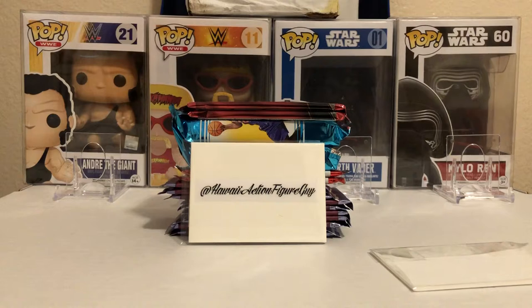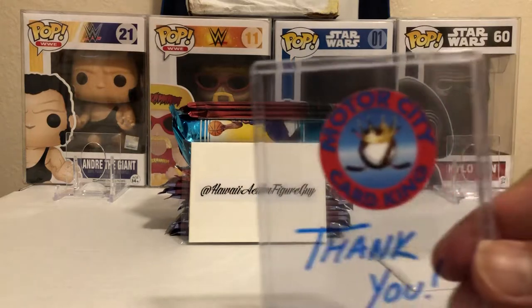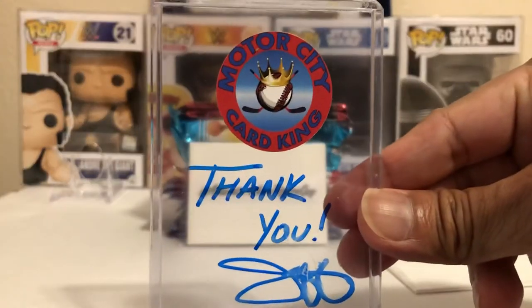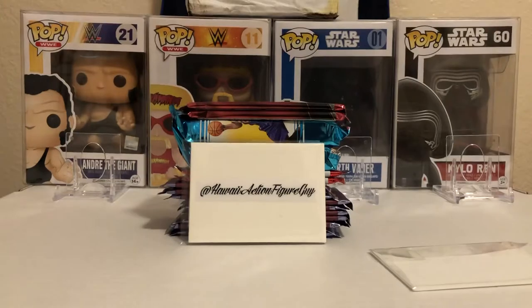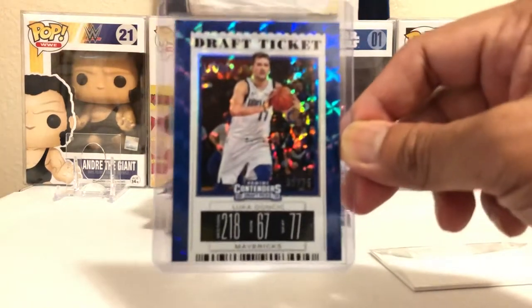I actually pre-opened it because I thought it was something else, but this came from a Motor City Card King. Thank you very much. Much mahalos. Off eBay. And this is what I got. Adding to my PC of this guy right here. Luka Doncic. Already a second year card.